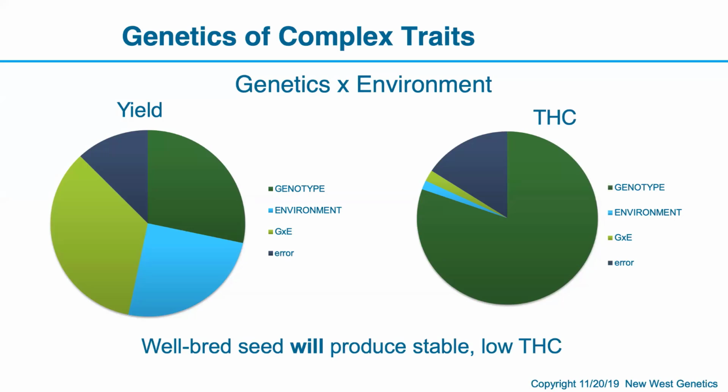The same exact experiment here with multiple stable European varieties. The data are shown for THC on the right, and you can see the big difference there is that the influence of environment is extremely small. The influence of genotype goes up, and there's much less G by E as well. So you can breed for low, stable THC, as they've been doing for these European varieties I'm showing you here.